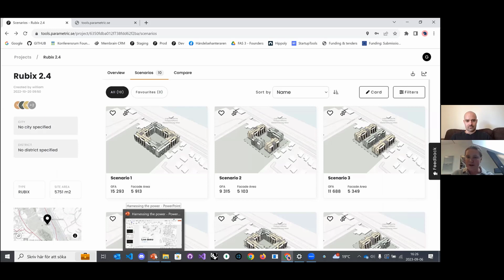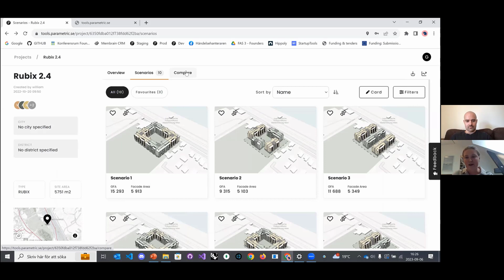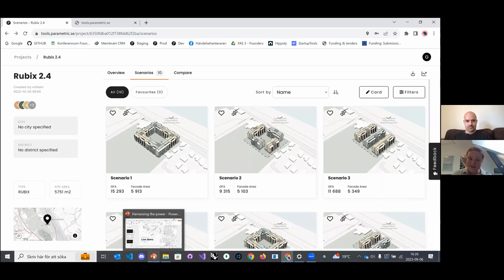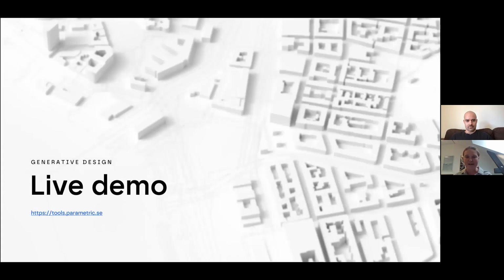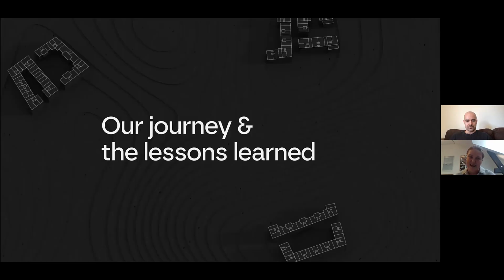So that was a short live demo of what you could do. We also have a compare section where you can compare the different options. But yeah, I think we will not only talk about what we have and all our different features and capabilities. I think it's important as well, and interesting, to share with you our journey, and also lessons learned from how we've been working with design generation and, later on, Rhino Compute as well.